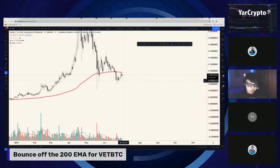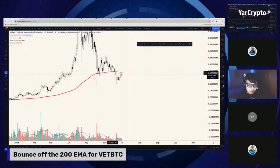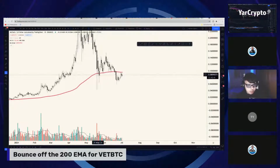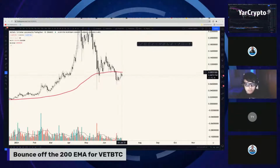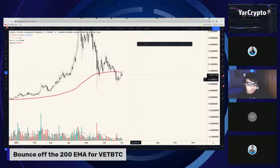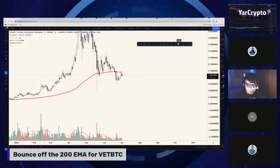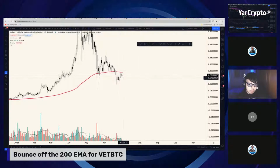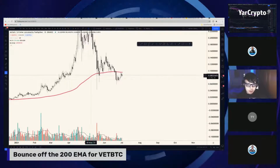But it's going to be interesting to see how those two types of charts are going to relate to each other. Because if the VET BTC chart is looking bullish, that may translate into the VeChain to US dollar as well. And if that continues on the BTC pair, we might see a retake of the 200 EMA on the daily time frame for the USD pair. So yeah, guys, keep an eye on that.